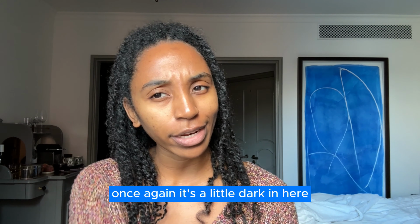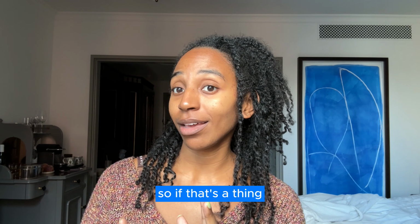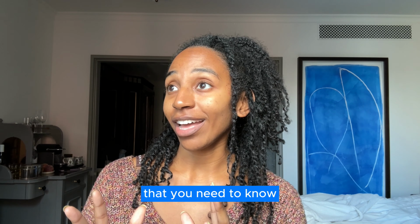Once again, it's a little dark in here. There's a lot of carpet also. So if that's a thing that you need to know, the hallways are mostly carpet. I think that off the cuff, that is everything, or most things.